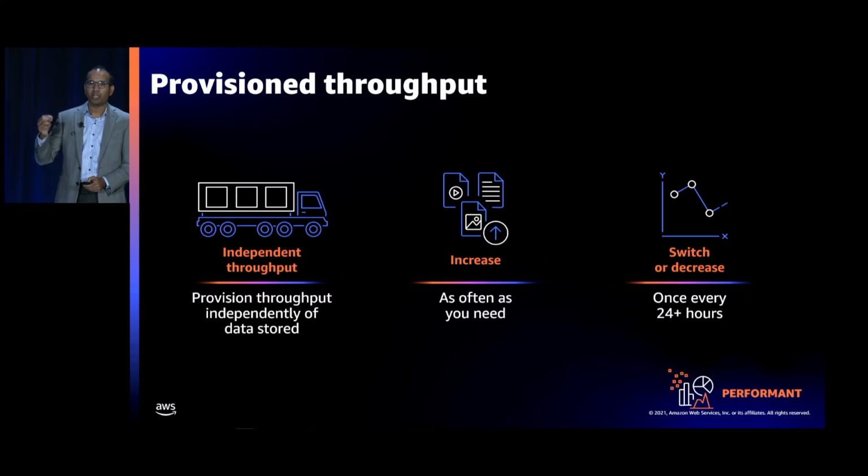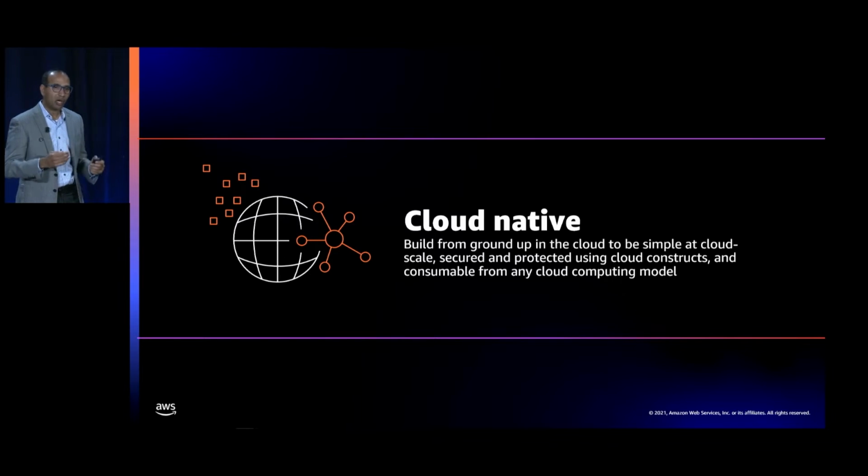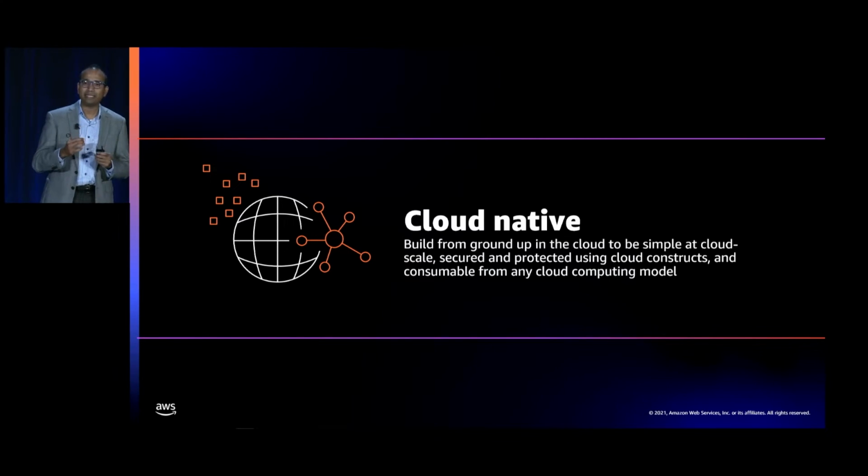So we talked about cost optimization, that EFS is cost optimized. We talked about performance, that EFS is performant. The third facet I want to talk about is cloud native. Amazon EFS is cloud native. Let's dive deeper and understand what capabilities make EFS cloud native.